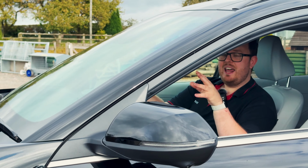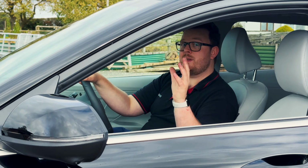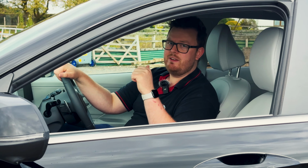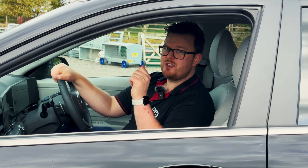Don't think I'm gonna let the car off easy though. I loved the petrol version when I drove it. They stepped up their game, everything from the drive to the interior and the quality. So hopefully this EV is much the same.